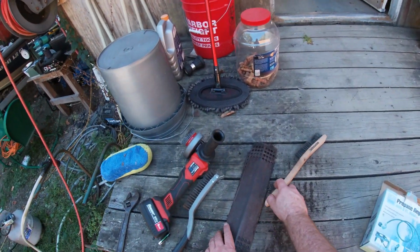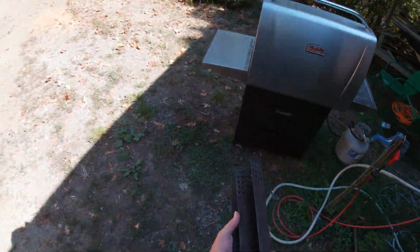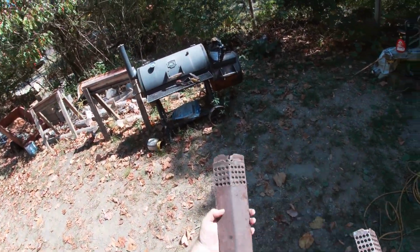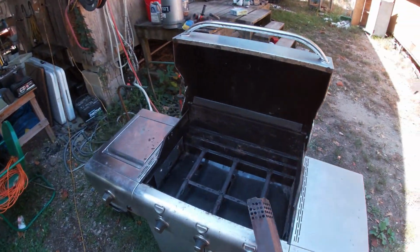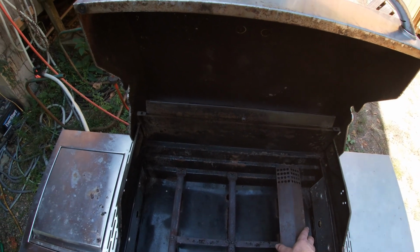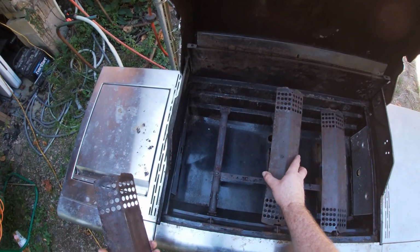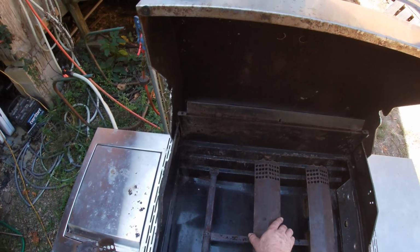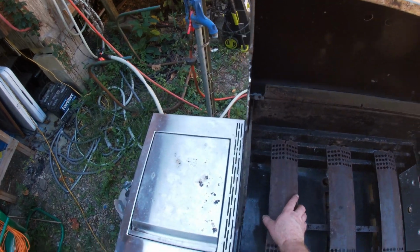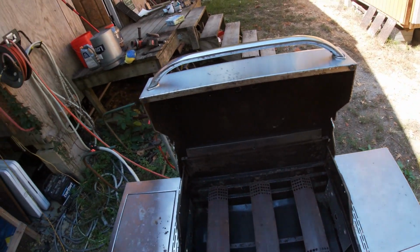All right. Here's the little burner covers. Not too bad a shape. Got a little bit of rust going on there. Let's see, where do these go? I think they go right here, if I'm not mistaken. Little burner covers. They have to go there, don't they? They're not going to go down any further.